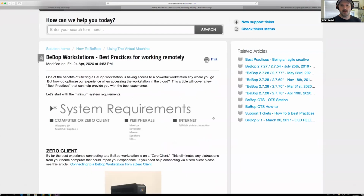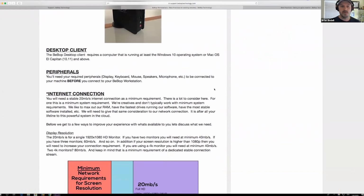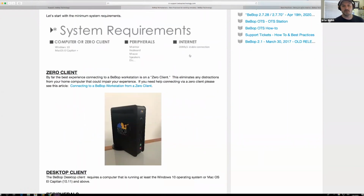This is the best practices for working remotely article. You can find this on our support website, support.beboptechnology.com. This is a really valuable tool as part of the BeBop family. Even if you're not a BeBop customer or not using our platform, on our support site we have a lot of information just for working remotely and how to use cloud-based collaboration tools. We start off talking about some system requirements and whatnot. The one thing that I always like to talk about is our minimum system requirement of 20 megabits per second of a stable connection. The 20 megabits per second is pretty small, and that's based on the PCoIP technology we use and screen resolution. But it's the stable part that is really the most important.